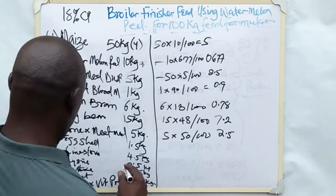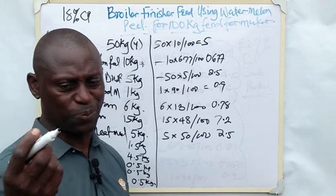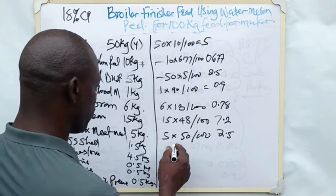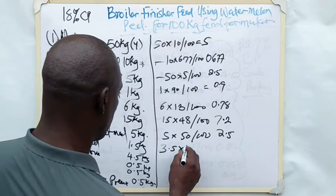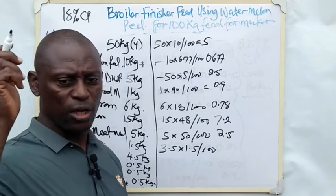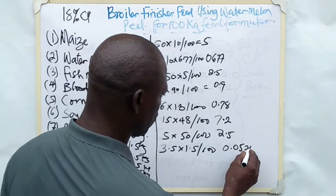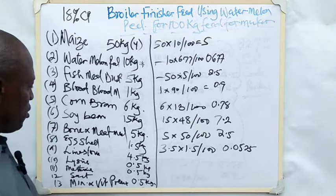You can see eggshell. Yes, eggshell is another one. Eggshell has a little crude protein, which is 3.5. So we're going to use 3.5 times 1.5 divided by 100. This will give us 0.0525.